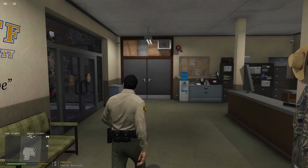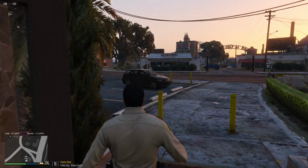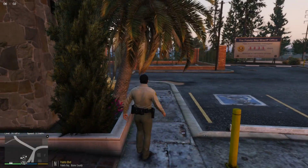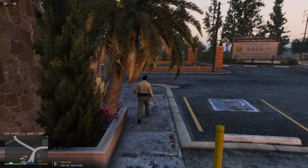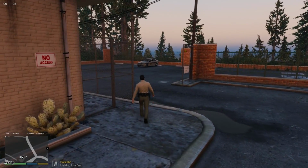So anyway, I'm going to go ahead. I am on duty. I have marked myself unavailable for calls. We're going to walk out and check out this nice ride we've got today. Never got to see one up close and personal. I've seen a couple out on the road, but there it is.